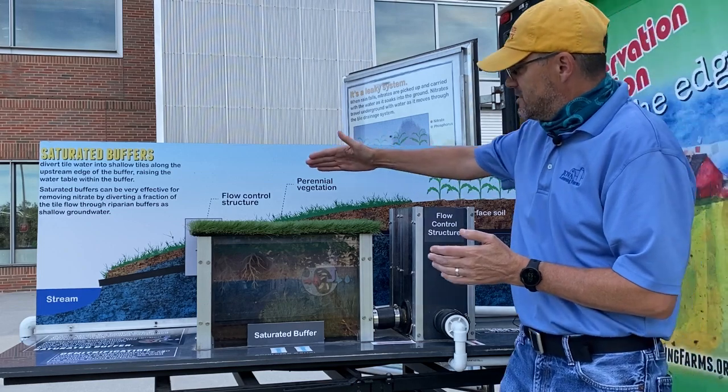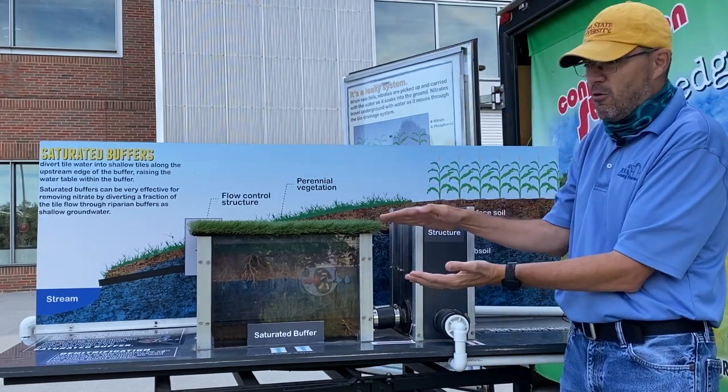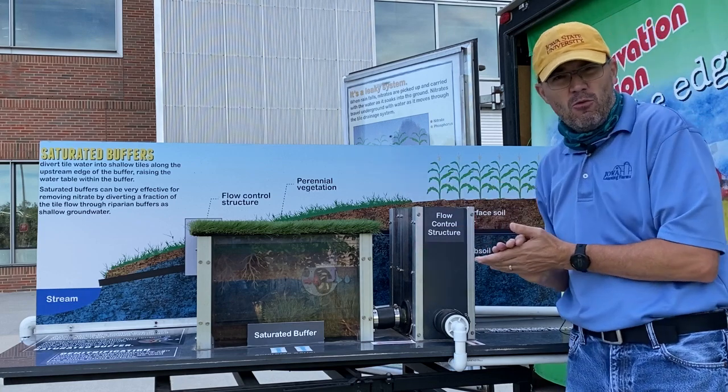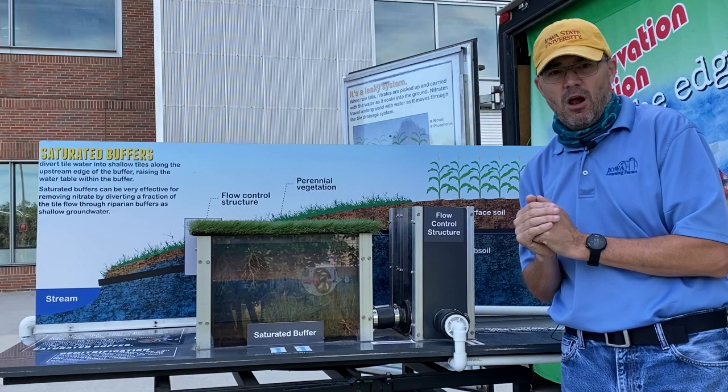And then one other thing is, this is going to be situated next to the stream. We're promoting some shallow groundwater flow. We would not want to have a case where, because of this shallow groundwater flow, we create a seepage face on that stream that might create some erosion problems.